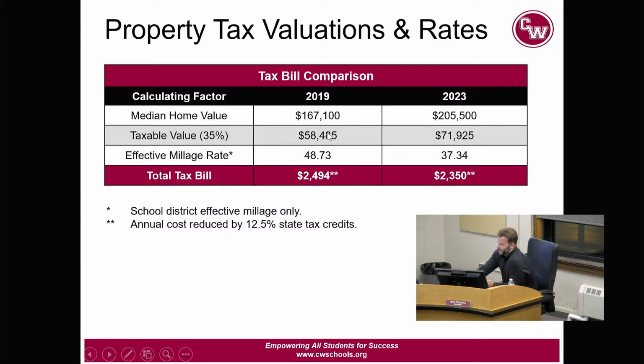This slide I wanted to throw in, it kind of surprised me. So with all of those things, value increases, tax rate increases, it doesn't always mean your tax bill is going to be higher. If you look at what the median home value was in 2019 and your taxable value, and you multiply it by the effective millage that was in place at the time, your tax bill would have been $24.94. In 2023, with the new appraised value and the lesser effective millage rates, you're actually paying less in taxes, even though property values have gone up, because of the millage drop.